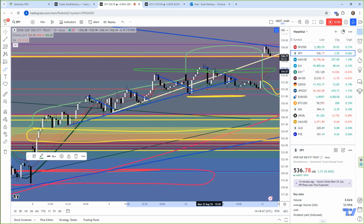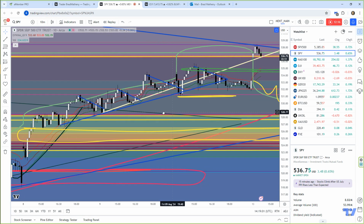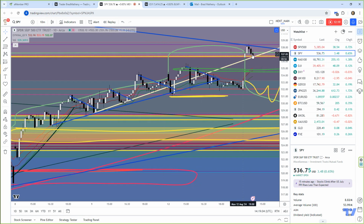So when I come back to it, it'll be ready for me. But as long as we stay above this level, 534 and a half, 535, I think we're going to continue to attempt to rally upward. So a pause, pullback after this big gap would be great. Holding support above the 536, 536 and a half level would be great. Holding support above 534 and a half is almost critical at this point. Otherwise, we will likely move downward.